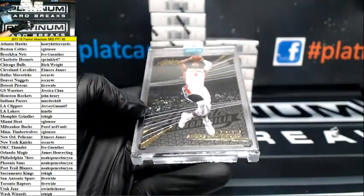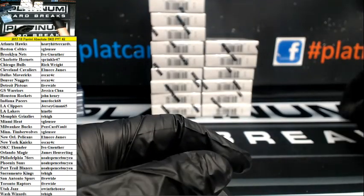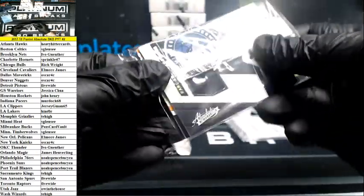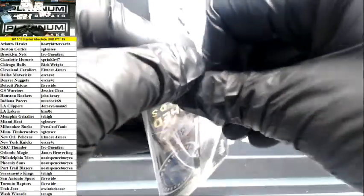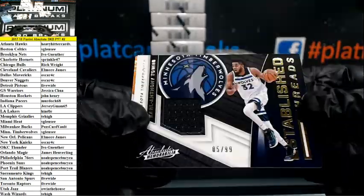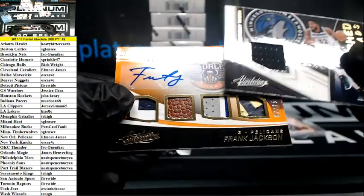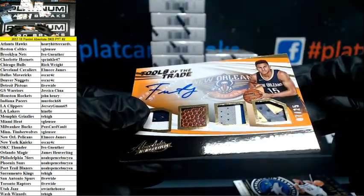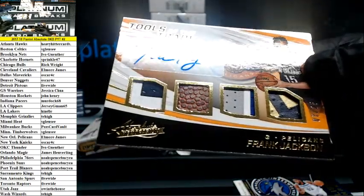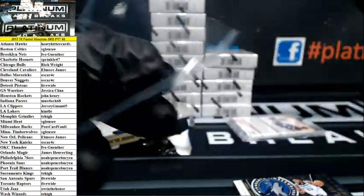Clever. Andre Drummond, Pistons. What's up, Conrad? Oh, we got number 99, Towns. Established threads for the Wolves. And a quad relic auto, Frank Jackson to 25 for the Pelicans. Looks like patch, basketball, patch, basketball.